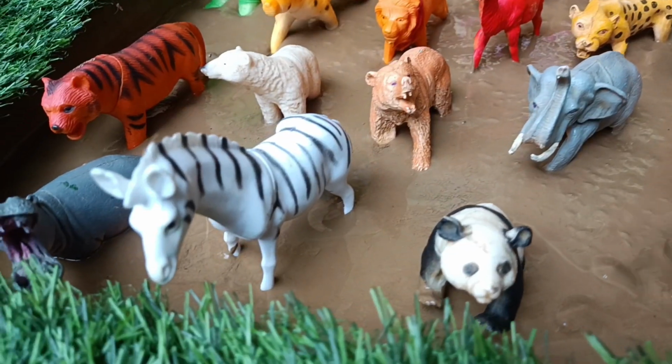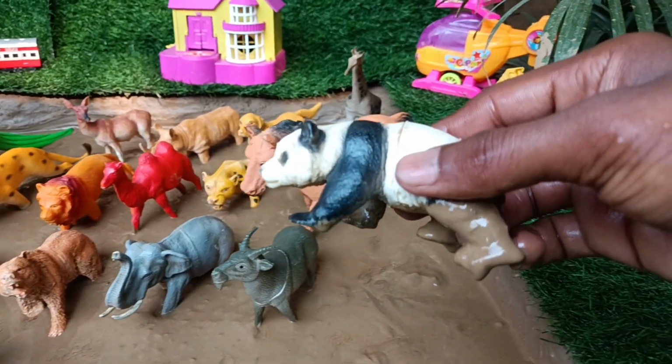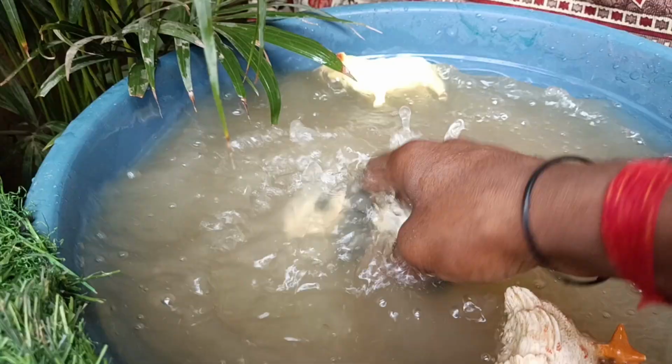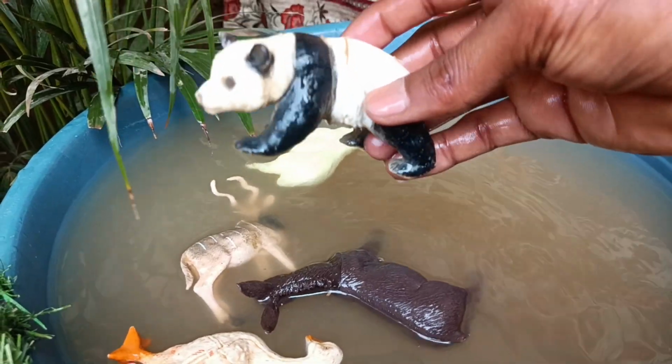Now you have the next animal, panda. We also take it out of this mud and wash it. Pandas are skilled climbers, often found lounging in trees to rest and eat bamboo, their favorite food.